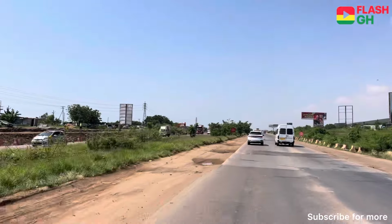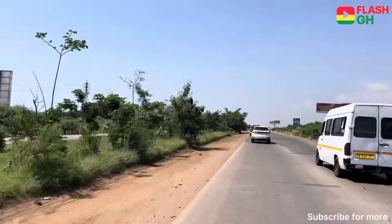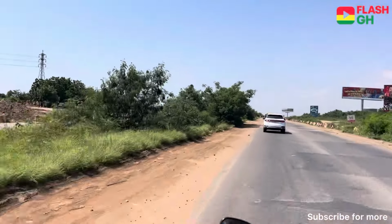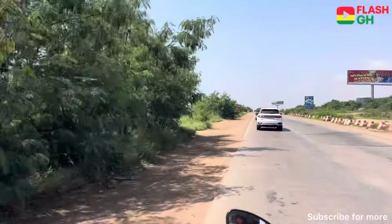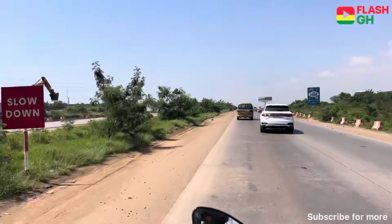The Tema Motorway Expansion Project is not just another construction effort. It is a complete rebuilding of a national asset that has carried generations of commuters, traders, industries, and cargo from the Tema port into the heart of Accra and beyond.